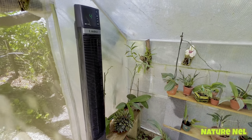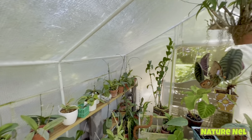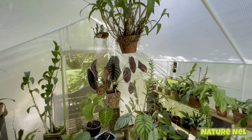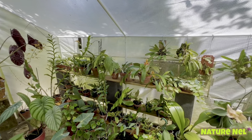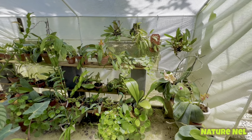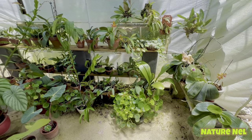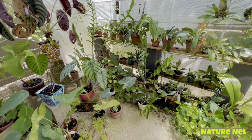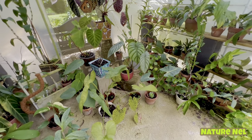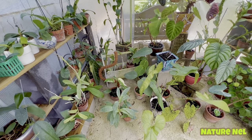So if you guys have one of these tent greenhouses that does not have any type of good ventilation, you may want to put a fan inside so that way all of your plants have some type of movement, and it doesn't, you know, stagnant plants just calls for bugs and pests. You don't want pests. And as you can see, everything's doing really, really good here.